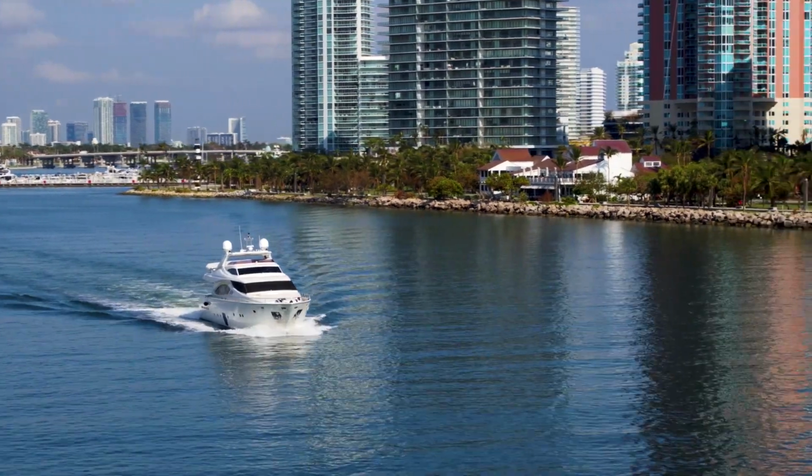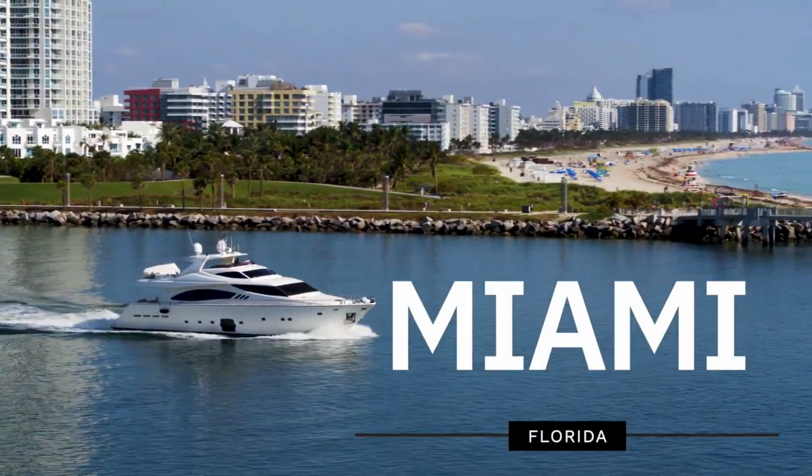Hey gang, coming to you from Miami, Florida. Miami. Moon over Miami. I don't know what that means.